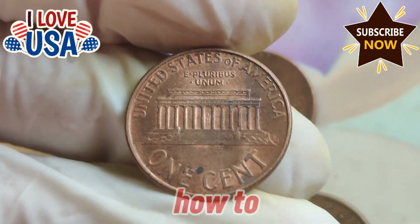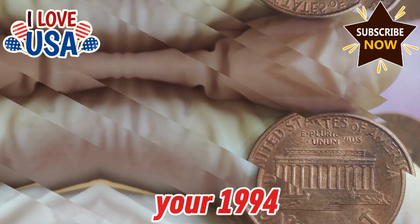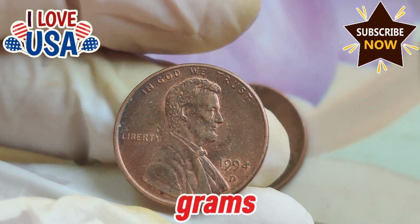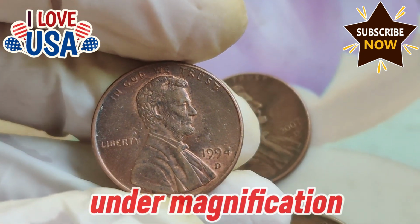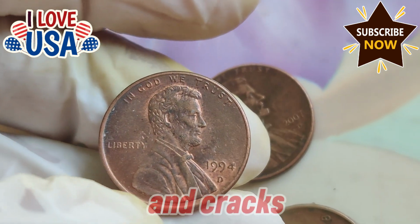Part 4. How to check your penny. Here's a simple checklist to evaluate your 1994 D penny. Weigh it. Use a precise gram scale. Standard weight is 2.5 grams. If yours weighs around 3.11 grams, it could be bronze. Examine it under magnification. Use a jeweler's loupe or a coin microscope to check for doubling and cracks.